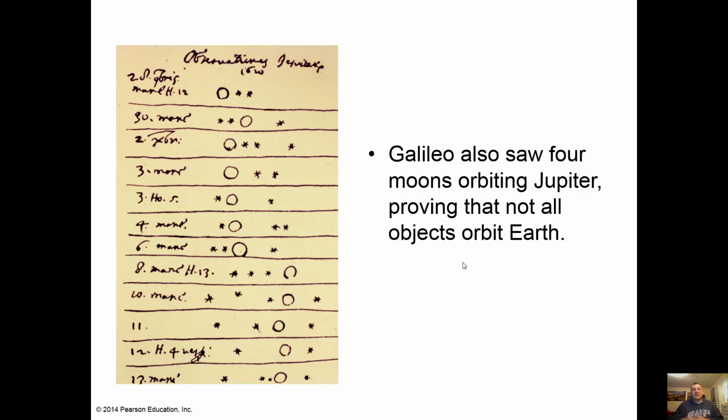So this is actually Galileo's drawings. He looked at the moons of Jupiter. We didn't know there were moons of Jupiter until Galileo got his telescope out in 1609-1610. Galileo saw 4 moons orbiting Jupiter, also proving that not all objects orbit the Earth, which again led to an imperfection. So this is his actual drawings of these moons around Jupiter, and you can see by the day how they change.